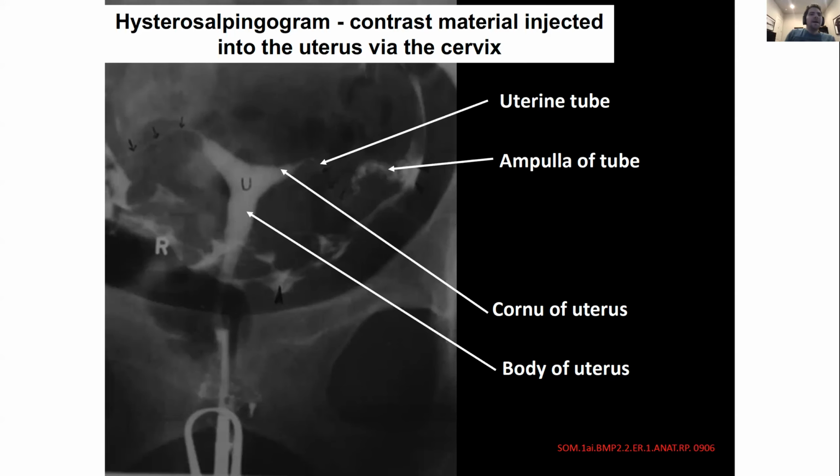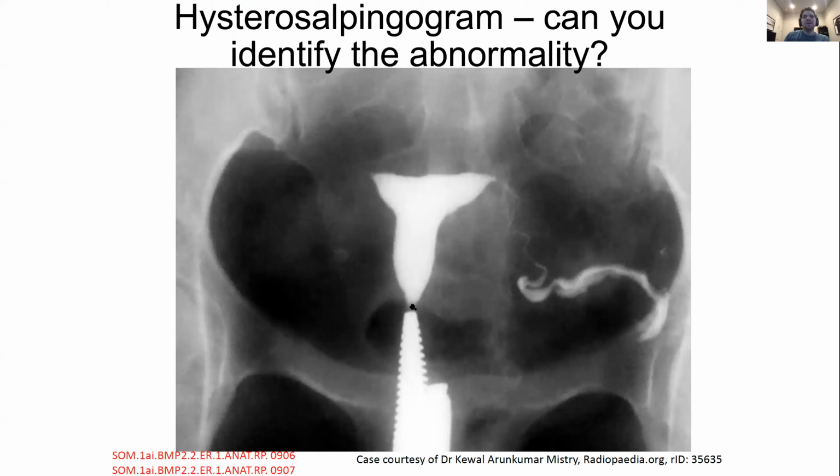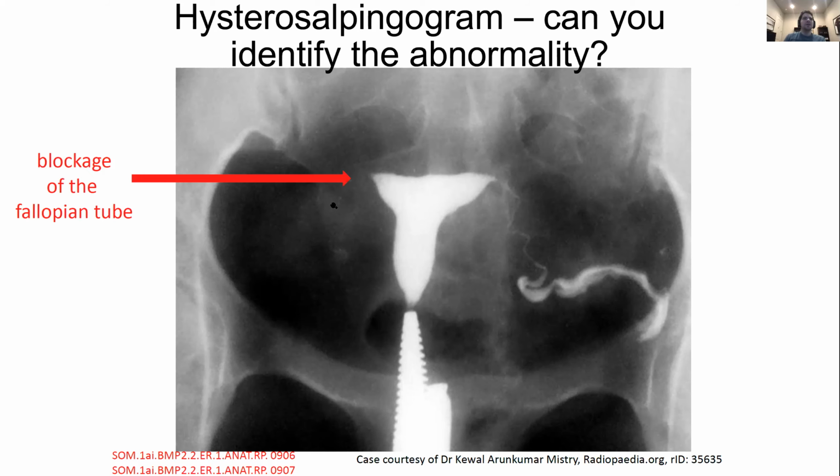Okay, let's see here, same thing, right? So that's right at the cervical os and they shot some dye up. So what's the problem here, right? We're always looking for symmetry. Well, you can appreciate the fallopian tube here, right? You can't see it over here. So likely there's some sort of blockage on the right side.